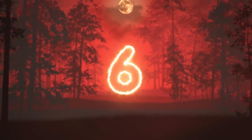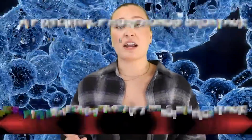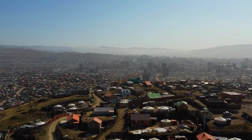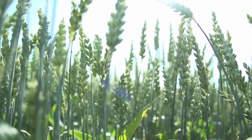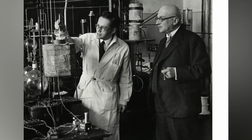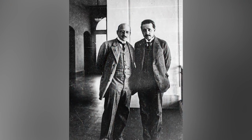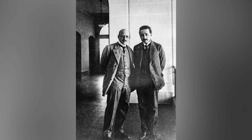Continuing on, in our number 6 spot, we have a potential phosphorus shortage. This is something I never thought I'd ever have to think about, but alas. For hundreds of years there has been a worry of not being able to feed Earth's ever-growing population, and near the turn of the 20th century, this really came to a head because of the lack of nitrates and ammonia available. Luckily, the German chemists Fritz Haber and Karl Bosch were able to come up with a process that takes gas from the air and turns it into fertilizer. Problem solved, right? Well, yes, until we began to realize our shortage of phosphorus.